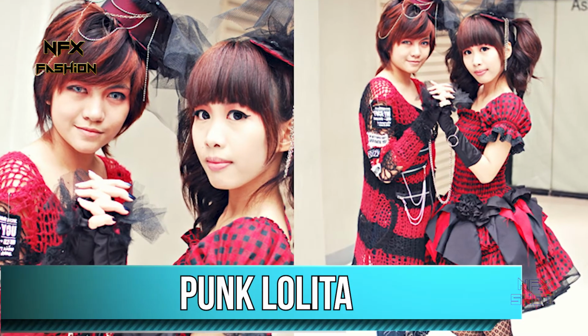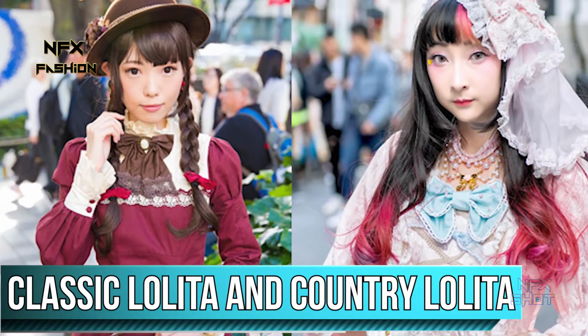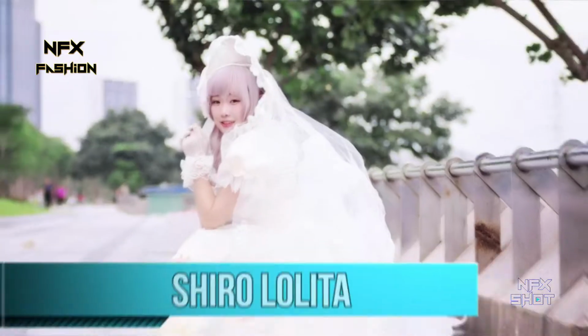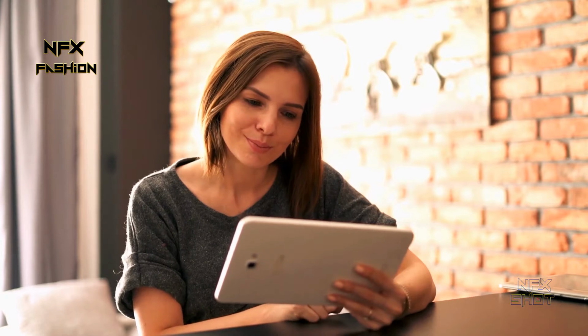Next is Punk Lolita. This style has influences from the punk fashion. Classic Lolita and country Lolita are other variations. Then there are variations of Lolita fashion according to color. Kuro Lolita, that is all black, and Shiro Lolita, that is all white. So guys, that is all about Lolita.